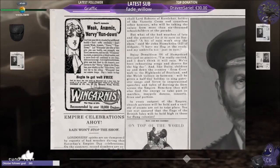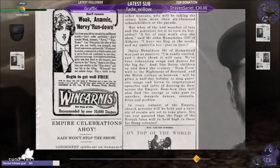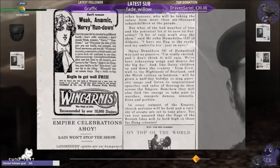Begin to get well free. There's a free sample. Send for liberal trial bottle. Enclose 3 penny stamps to pay postage. Recommended by over 10,000 doctors. Has to be good then.